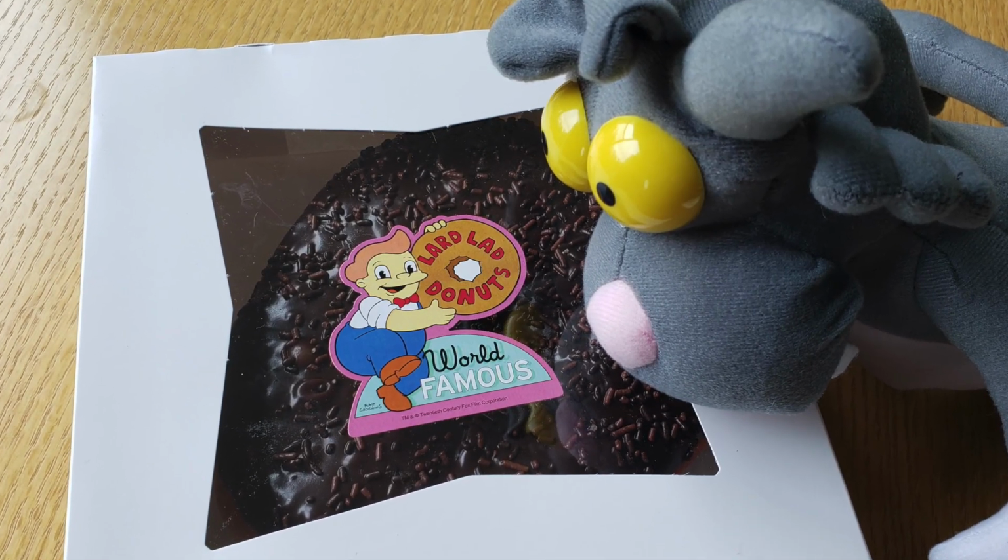That line was actually pretty long too, for Lard Lad, because I think a lot of people had the same idea. They were trying to use the rest of their ticket voucher. So we ended up going to Kwik-E-Mart, which also had the donuts. We were able to get them there, and there was no wait, so that was nice. We didn't wait at all.